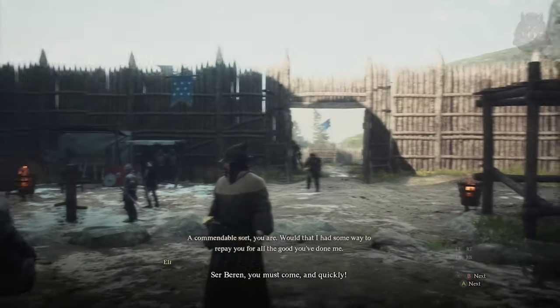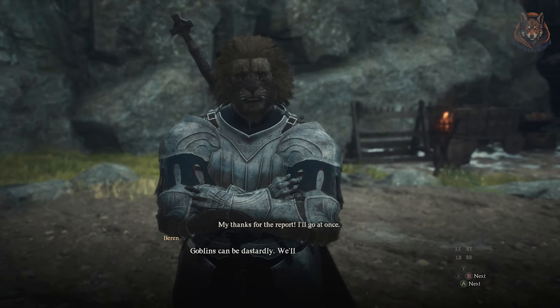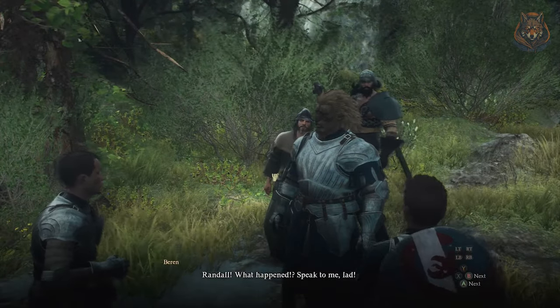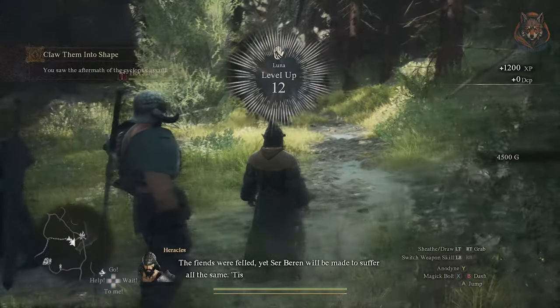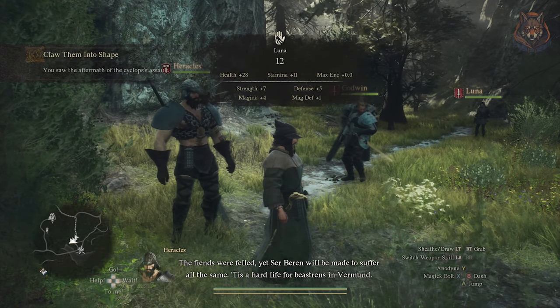After the fight with Beren, another soldier will say that there's a goblin attacking nearby, and you will have to follow him and Beren outside of the camp, along a path west towards the campsite. After which you will find some wounded soldiers, but that is all there is to it and you will complete the quest. This will reward you with 1200 XP and 4500 gold, but it also opens another quest which we're going to do called Beren's Final Lesson.